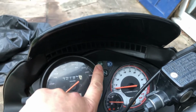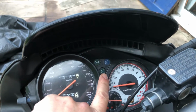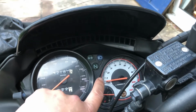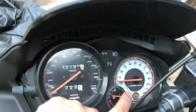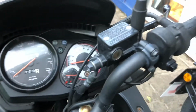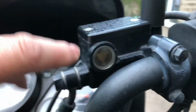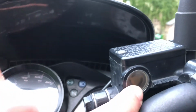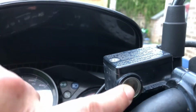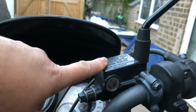Indicator, it will flash green for either left or right. Your beam, and neutral is really important, so it'll go green if you're in neutral. You've got your fuel gauge, and you've got your rev counter down there, and down here is your engine management light, so if anything goes wrong with the engine, that flashes on. Okay, this is your brake fluid. Generally we don't touch that, but here you can just see, if it's upright and level, how much fluid is in there for your brakes, so always check that as well. You shouldn't need to top it up, to be honest, but it's good to check.